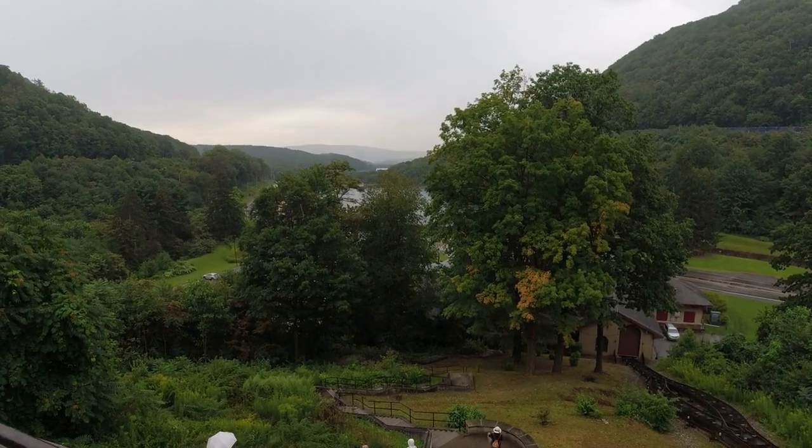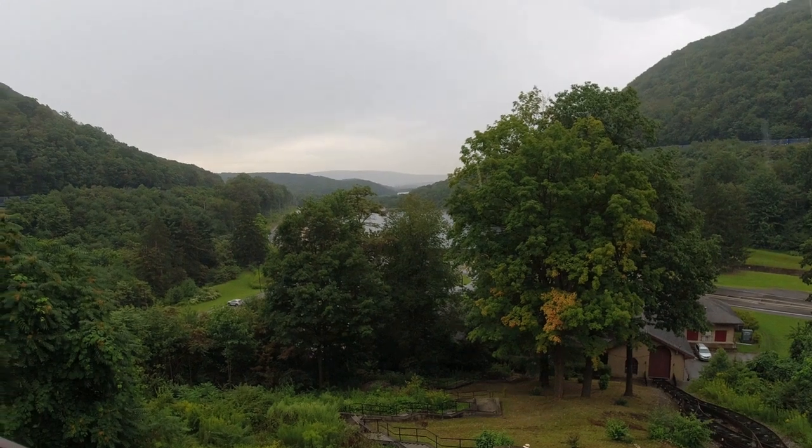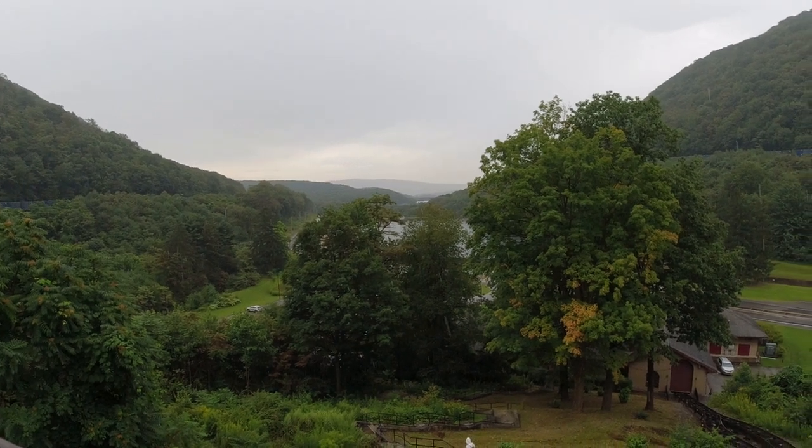Between the raindrops, you can see these three reservoirs out here. Actually, you can only see two of them, but there's a third one in the middle. These supply water to the city of Altoona, Pennsylvania.